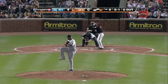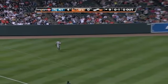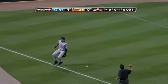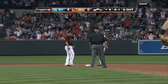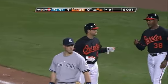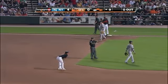As Torres at first base. 0-1 to Roberts, lifted in the air to left. Damon. Jeter. Base hit. I don't know what Johnny Damon was thinking, but he stopped to watch Jeter. Yeah, he knew he had no chance to make a play, so he figured he'd let Derek Jeter take a big run at it. But Johnny Damon's first move in left field was back.